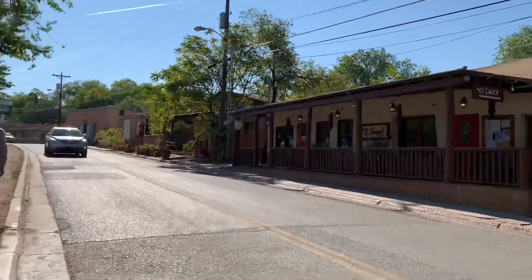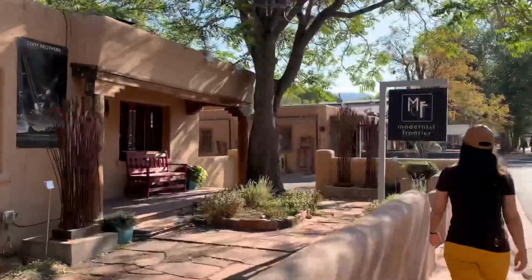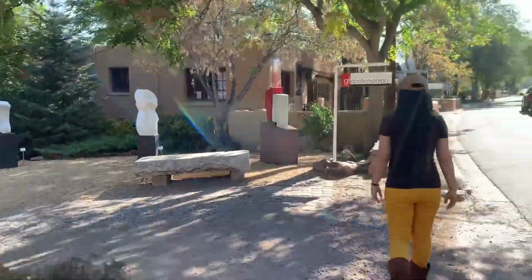The best way to experience this art district is simply by walking down the street, since this way you can still experience the pricey art while enjoying the pleasant New Mexico weather.